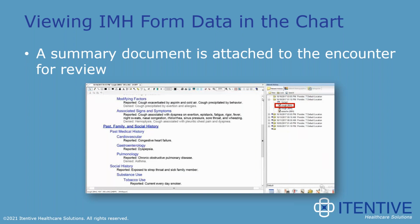We can see things like what questions were asked and what they reported, as well as, what's beneficial here, we can see anything that they've denied. So if they were asked a specific question, like in this example, they reported COPD, but they denied asthma. So you can get a better idea of what was asked and what exactly the patient reported.